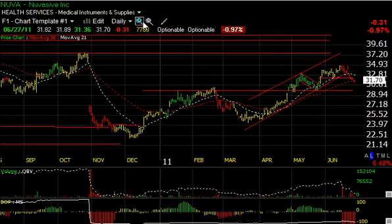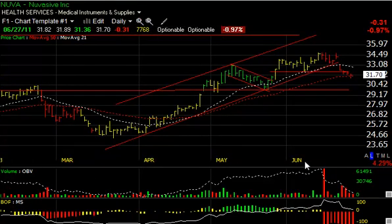NUVA, still looking ugly, barely moved today, is actually down 31 cents. After breaking the trend line last week, it's been edging lower, is now right near the 50-day moving average, and with any further damage here, we can see it spike down towards the 29.5 level.